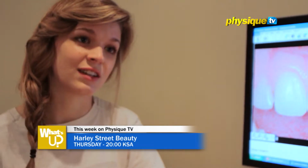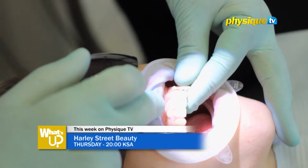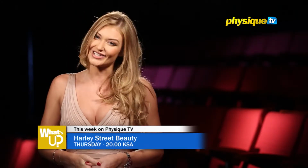If you only have one day to improve your smile, worry not, because it's now possible. Check out the feature on one-day dental veneers and see if you are a candidate for this dramatic transformative procedure.